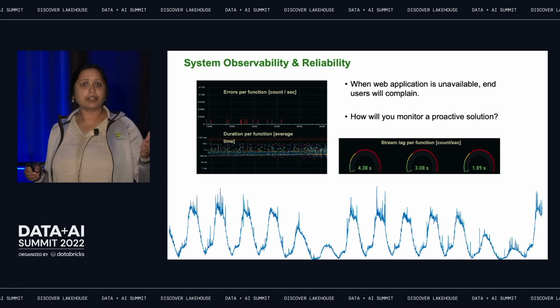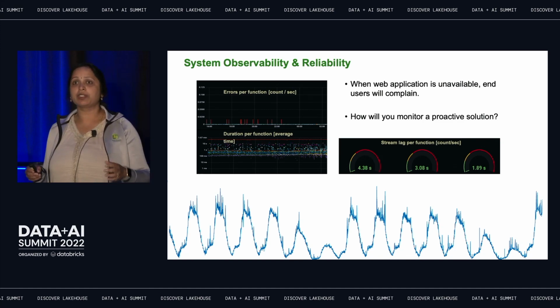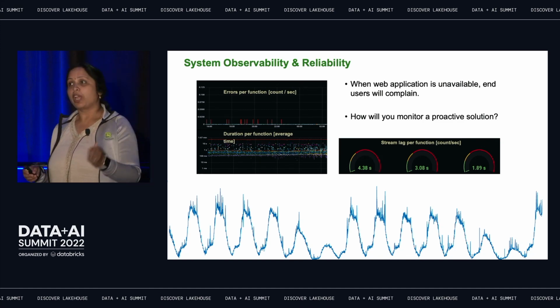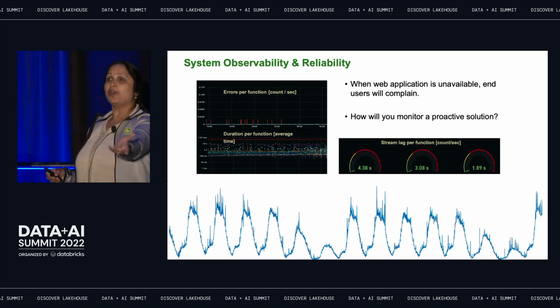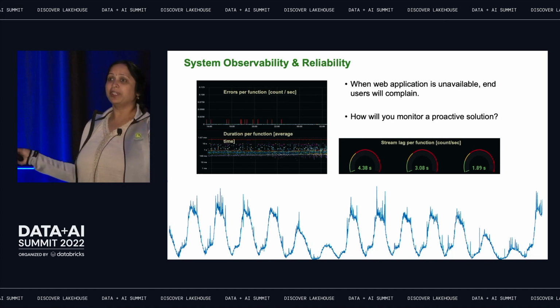Developers used to previously write log statements that would help you for troubleshooting. An advancement to that was getting some metrics to track: is there a problem or is there no problem? But when we talk about a proactive solution, an important aspect to think about is, if a web page that you're using goes down, you get to know about it. You can complain about it. You can call somebody and ask, hey, what's going on?